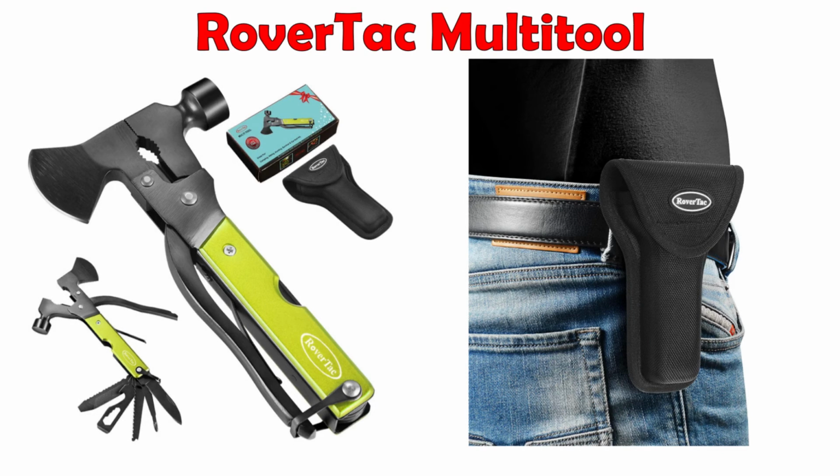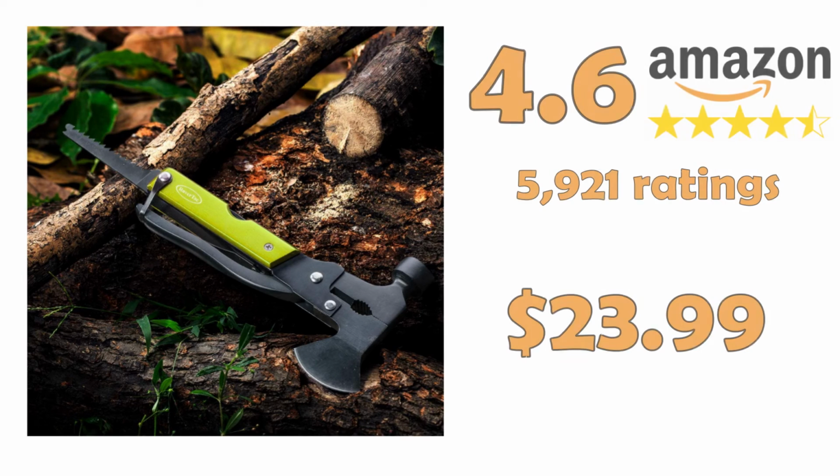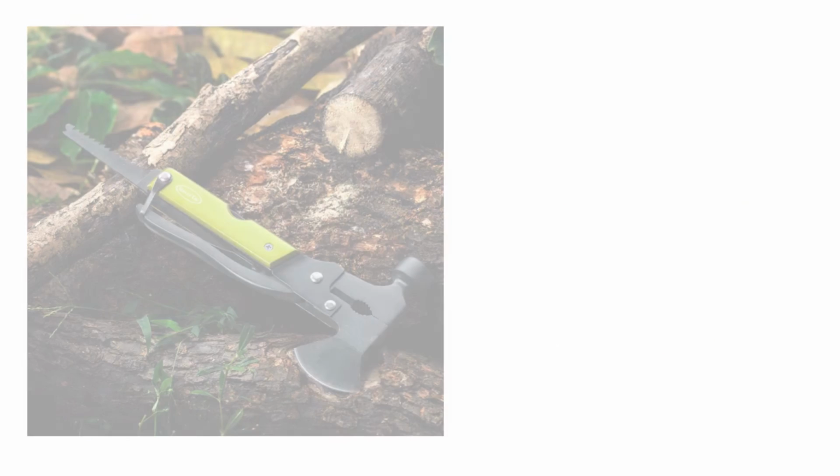RoverTac Multitool. This 14-in-1 compact kit contains 14 different tools, including a hammer, axe, pliers, knife, saw, and more. It's durable and ready for heavy duty. Fantastic for any trip into the wilderness.